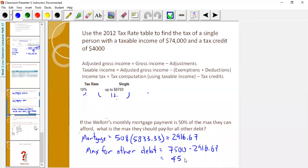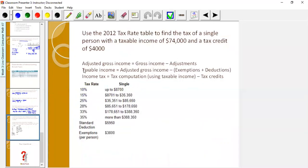Okay, last problem. Oh, that's the tax table problem. Now, you were given some equations, and where you jump into this process is based on the problem. I've made this problem to be a pretty simple one. But you may have to make some of these calculations. You might have to calculate adjusted gross income, which is just the gross income minus adjustments. And what are adjustments? These are tax-deferred things.